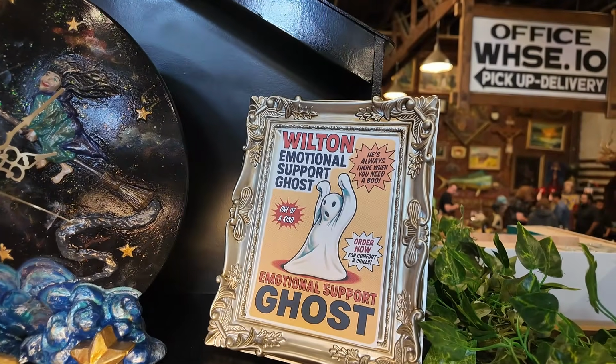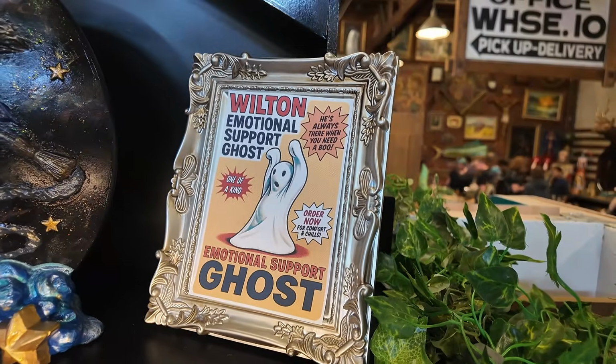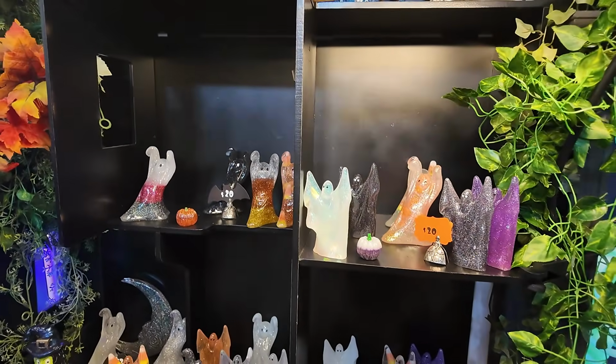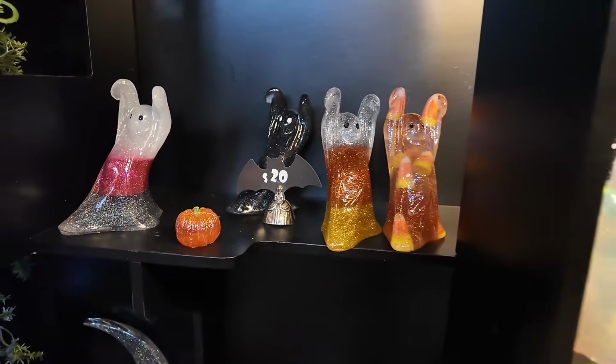And we just found something I need. These are called emotional support ghosts. We were just talking to the creator, they are one of a kind. We love it. They're $20 each, so like he said, they keep them reasonable and take a lot of time to make. But we love and appreciate anything spooky and anything that's reasonable.